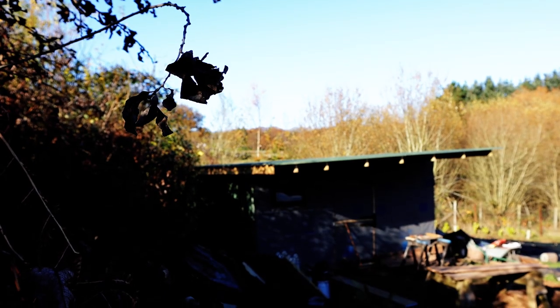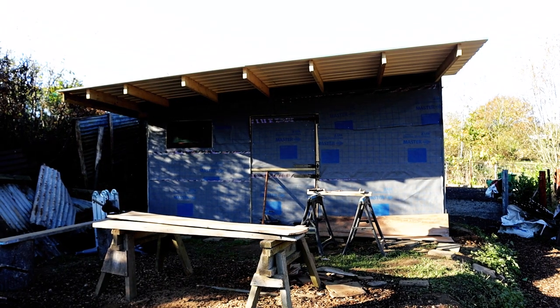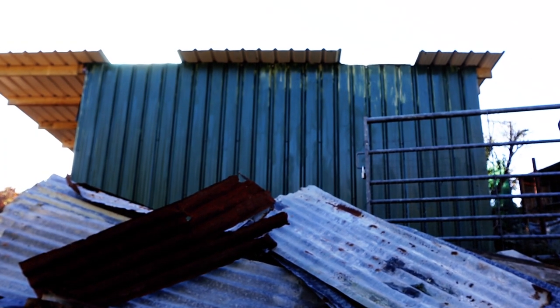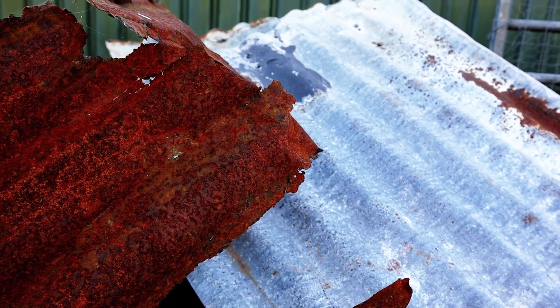One of the jobs we've been up to over the last few months is renovating one of the old shed buildings that were on the land. It was clad with corrugated sheets, which a lot of them had rusted through and they've definitely seen better days. We'll hopefully be able to salvage a few of them though to make a composting bin later.